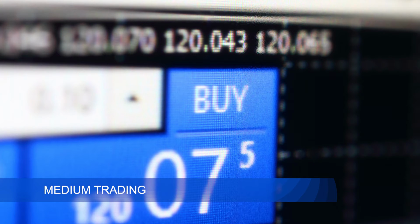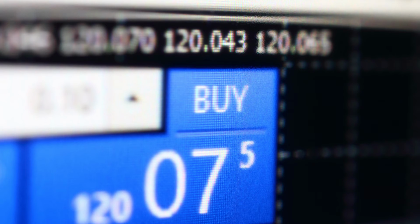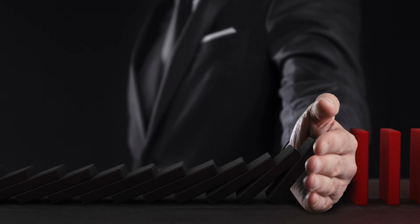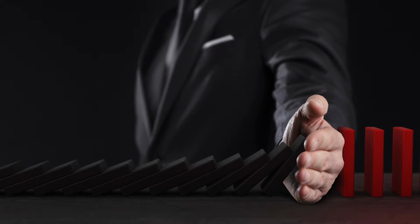Medium trading. This is where we get into the longer-term trading options for the stock market. This is usually going to last anywhere from a few weeks to a few months. The trend here is followed with tailoring any stop loss. Swing trading and Elliott wave trading are good to use when you want to stick with medium trading. This one is a good option if you like to follow the trends a bit more but don't want to work with the stocks for too long.